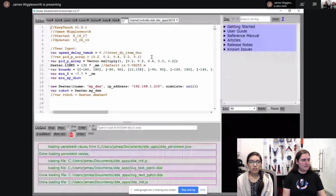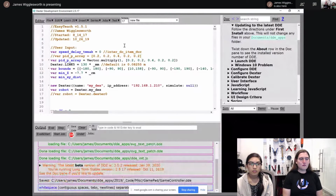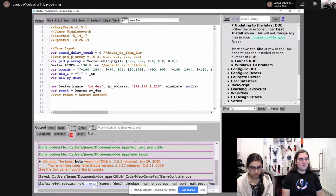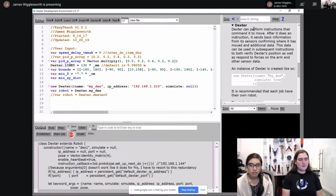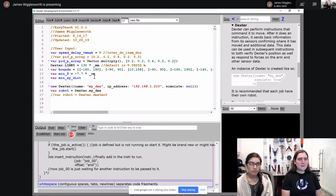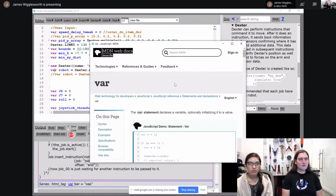So this is DDE here. And what's super cool about DDE is because we made it ourselves, we can control the whole environment. So you can do things like this. I can click on keywords, and it gives me help on those keywords. You can see on the right here, all the help is built into the environment. So all you have to do is click on, hey, what is Dexter? And it'll scroll and tell you exactly what that variable is, or the class, or whatever information you want to know. And even if you don't know JavaScript, you can click on JavaScript keywords like var, for example, and it'll bring up the actual documentation on this code. Very nice.